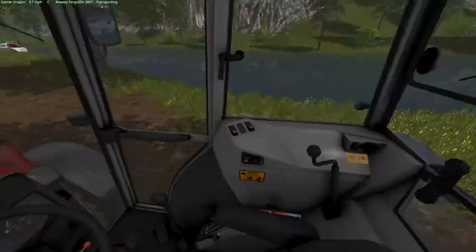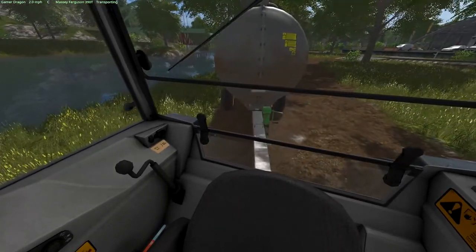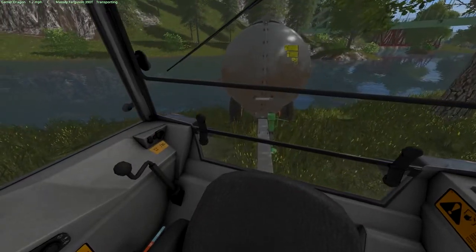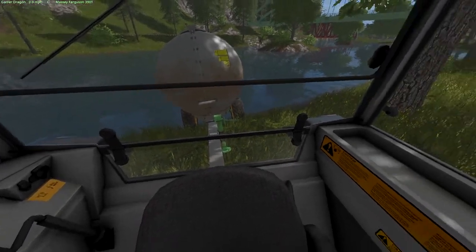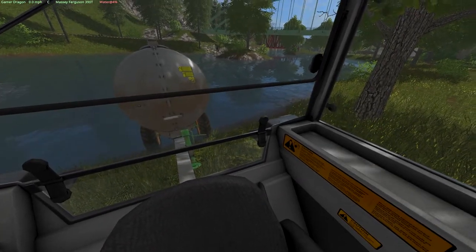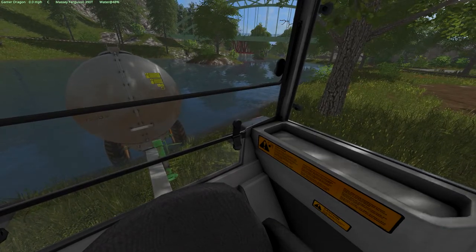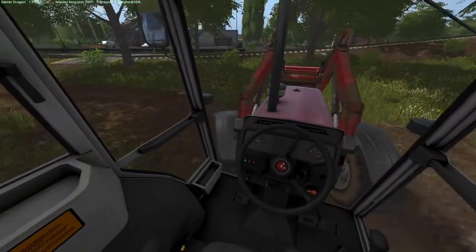Right, now I think if we just reverse down here slightly, I don't need a lot of water because I'm a bit worried about getting back out. I'm pretty sure there's a jetty somewhere where we can actually reverse down and fill up properly. There we go. Right, we're getting a bit of water. So as long as the sheep have got a little bit of water, there we go. That'll do. We're just over 50% there in the tank, so I don't want to get stuck.